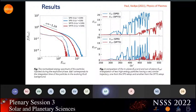So we plot the in-plane energy, given by EIP, in the top right and the out-of-plane energy, given as EOP, at the bottom right, in the same colors as that to the left. The in-plane energization occurs when the particle bounces off of moving magnetic structures in the system, and the out-of-plane energy is mainly due to the electric field.